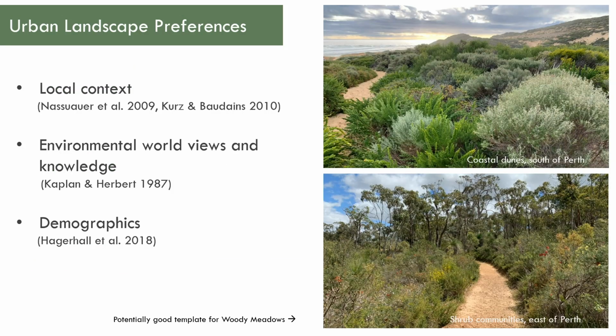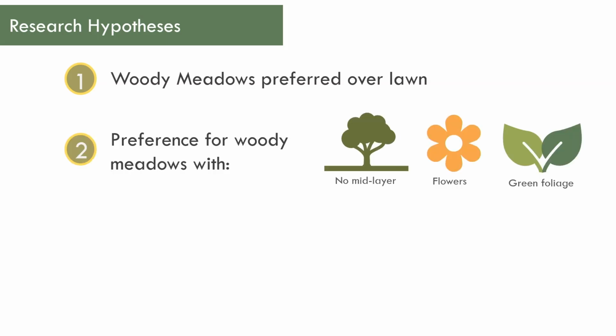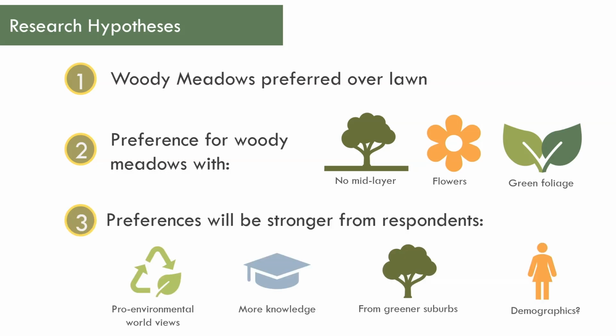Local context, environmental worldviews, knowledge and demographics also all play a role in individual preferences for landscapes. I've grown up in Perth, so I'm used to seeing grey bushy plants around, and my preferences are going to be quite different to someone who hasn't grown up here. That brings me to my research hypotheses. One, that woody meadows would be preferred over lawn because they have more of those flowers and green foliage. Two, that there would be a preference for woody meadows with no mid-layer, to maintain open sightlines, flowers and green foliage. And lastly, that preferences would be stronger from respondents with pro-environmental worldviews, more knowledge, and from greener suburbs. Demographics has a bit of a question mark because there are some interesting results out there about that.